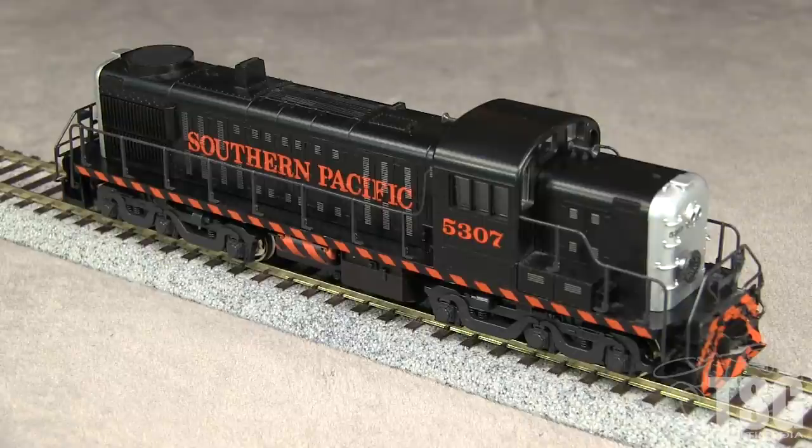This is an RSD5. See, they didn't copy them with this one. Yeah, this one looks a little different. Looks almost like a weird car or something. Yeah. Alco did have some models that had higher hoods, like the RS11, but they also had some like this.